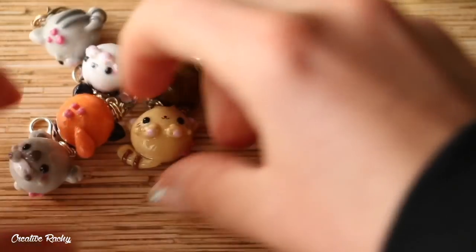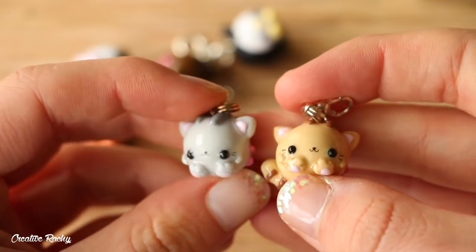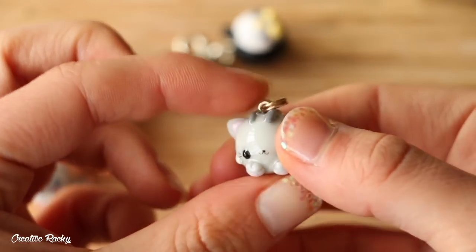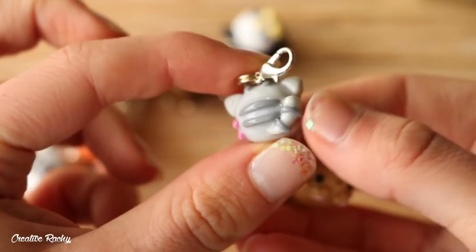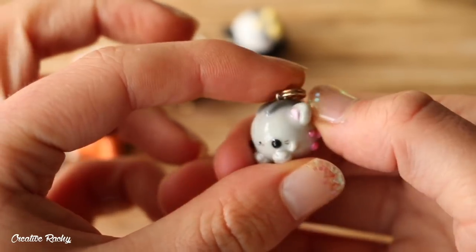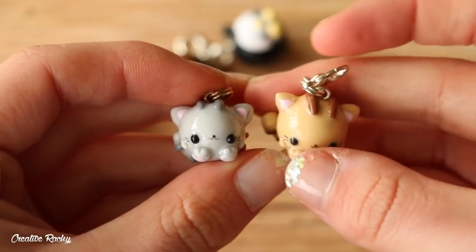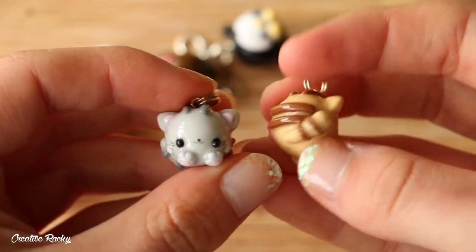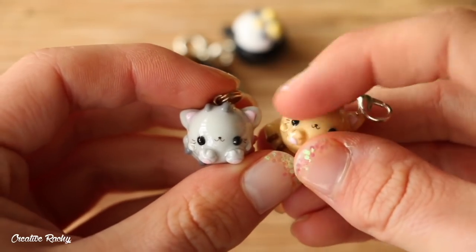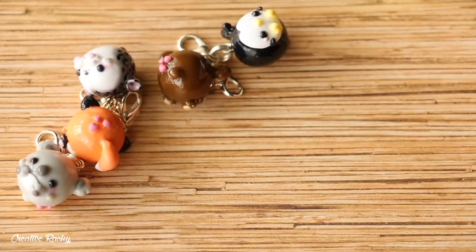I then also have 2 chubby cats, and I have 2 different colors. So I've got a light grey one, and then it has some darker grey stripes on the head and on the back and the tail. Again, it's got the 3 little hearts because it's in the collection. And then very similar, I've got like a tan cat, and then it's got the brown stripes. And all of these charms, by the way, are glazed with UV resin. So they're super shiny and smooth, and it also adds like an extra layer of protection as well.